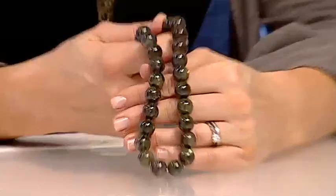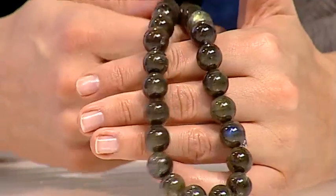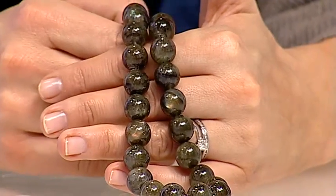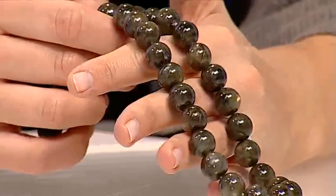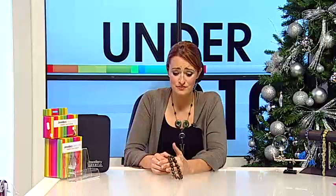To say they're going quickly is an understatement. We have got a slight queue on the phone lines. You are answered in the order that you call in. If you're shopping on the website, the code that you need is CSGP73. I repeat, CSGP73. Look at the quality of that Labradorite.